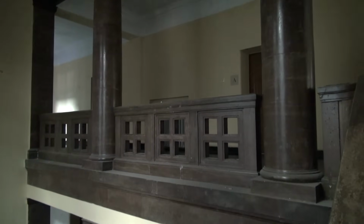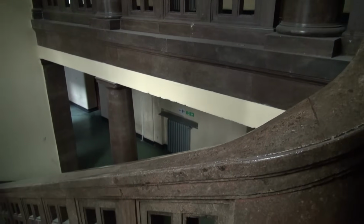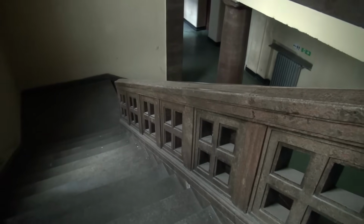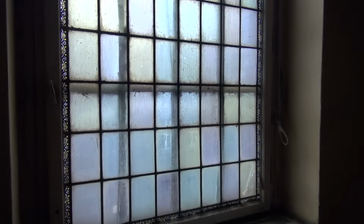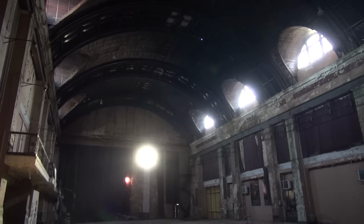And if that's not enough, the huge power plant building also has very elaborate office buildings attached to it, with a marble staircase leading to the offices, and even stained glass panes. No expense was spared here. I mean, how many power plants exactly have you seen which have their own ballroom?